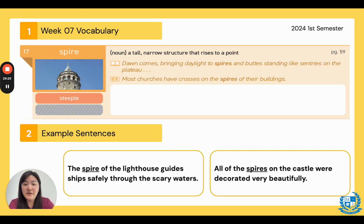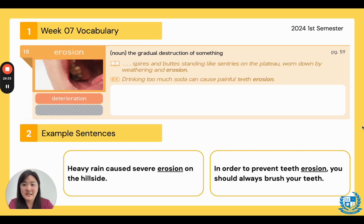Next one. All the spires on the castle were decorated very beautifully. Yes. Very good. Number 18, our last word for our textbook is erosion. Everyone say erosion. Our synonym is deterioration. And the part of speech is a noun, and the definition says the gradual destruction of something. So deterioration means like it's destruction. It's getting worse and worse and worse. And that's what erosion is also.